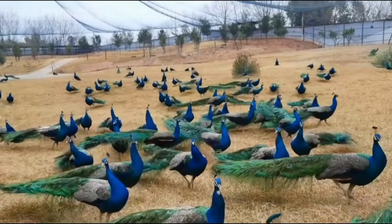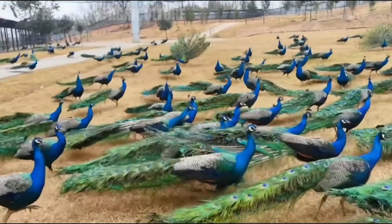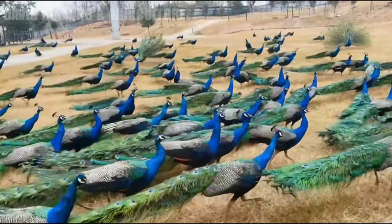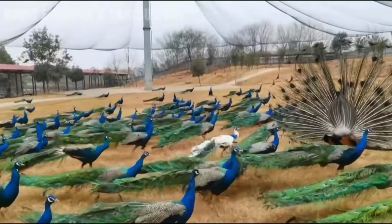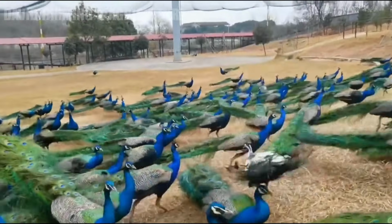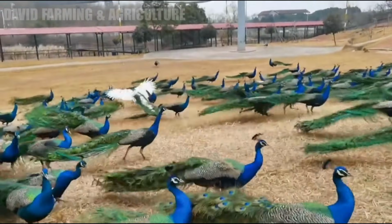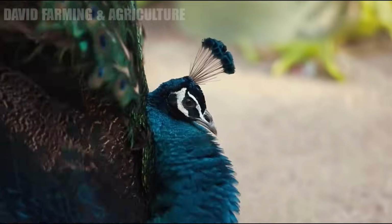In recent years, the Chinese government has also encouraged and supported farmers to develop their own economy in accordance with local economic conditions and promote rural revitalization. With the policies of local governments, many farmers in Hunan and Jiangxi have escaped poverty and made huge profits from the peacock farming industry.